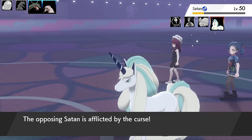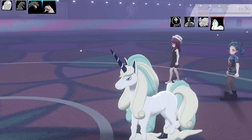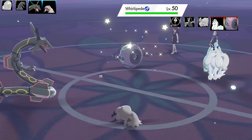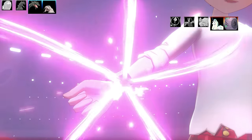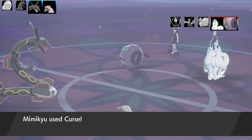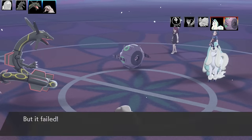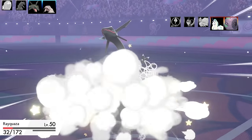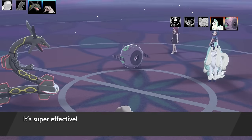So Rapidash is going to get hit there by the Curse, and we got Whirlipede coming in. Whirlipede's a cool Pokemon, you don't get to see it too often. And it's got a pretty cool shiny, that nice deep purple on that nice deep green. Oh, look, that's very good. So we got the Mimikyu go for a Curse, and it's going to fail this time because it ended up hitting the Rapidash instead of the Whirlipede, right?